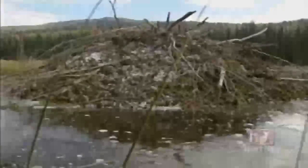Like most of nature's engineers, the beaver's purpose is to construct a secure home to raise its young and stay safe from predators. For a pair of mating beavers, this means building a sturdy home called a lodge. But the animals are very particular when it comes to location. For added protection, they prefer their home be surrounded by water.